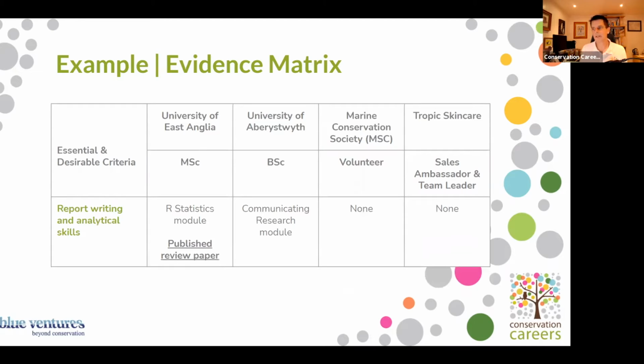Finally, report writing and analytic skills. Whilst at East Anglia, they published a review paper. They did some RStats modules as well, and analysis. Okay, they did some communicating research module at Aberystwyth, but there was nothing marine within the MSc or Tropic Skincare this individual could draw out.